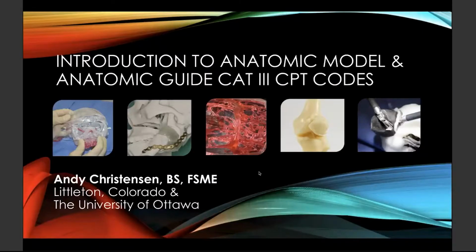So to start today, we're gonna have a panel discussion as the majority of the session, but I'm gonna start by giving just a brief recap of the Category 3 CPT codes and kind of the vision for the timeline that we're on. And then Dr. Frank Rybicki is going to give a little bit of a deeper and broader overview of reimbursement, just to kind of lay the groundwork before we get into some moderated Q&A.